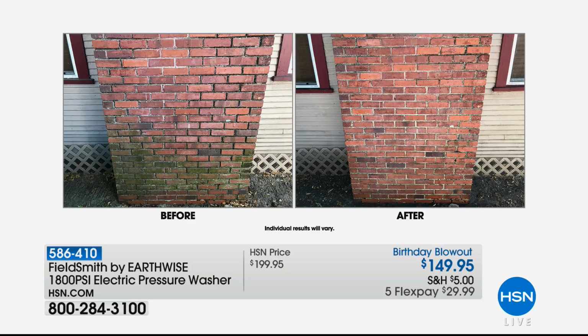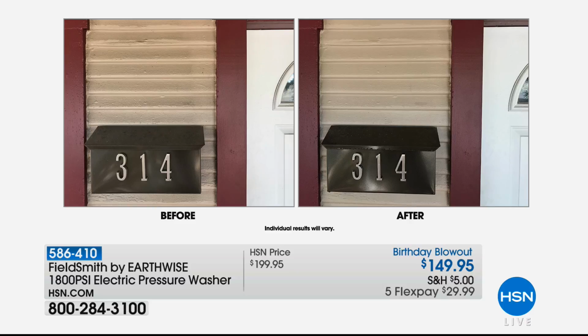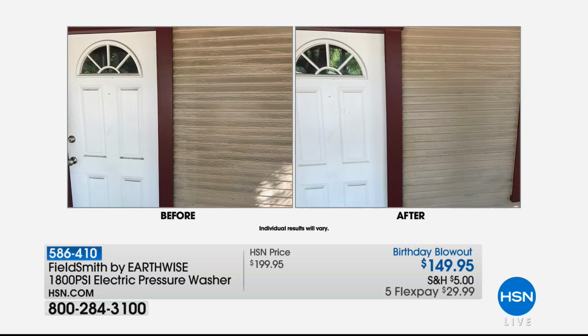Look at all the green, slimy stuff on the brick. If you have brick face and stucco, or you have that exposed foundation, this pressure washer is going to be so amazing, and it really does a great job. Aluminum siding and vinyl siding. Again, the outside of your house. It is so simple, and with a pressure washer, the jobs are easy. But without a pressure washer, you're not doing these jobs.